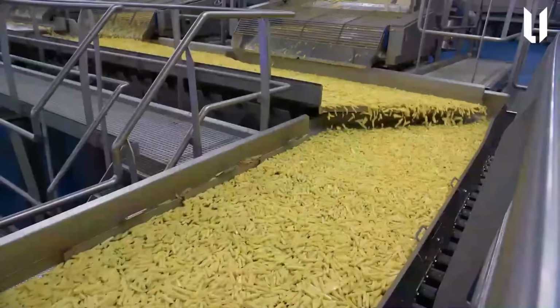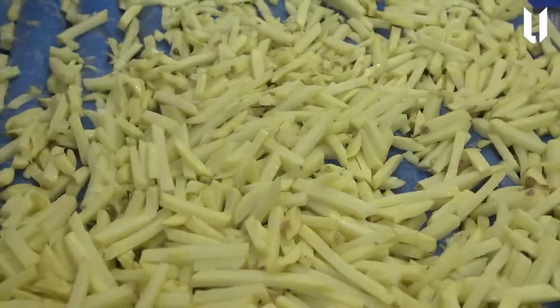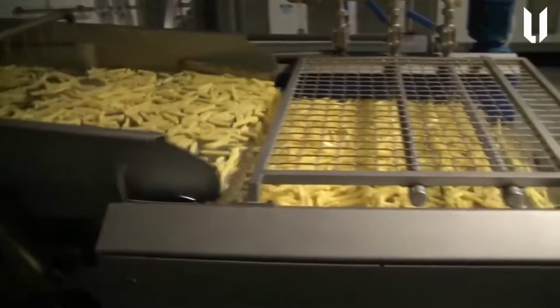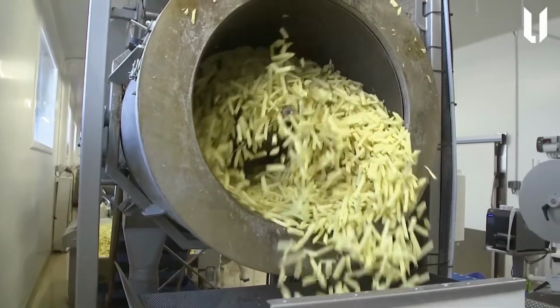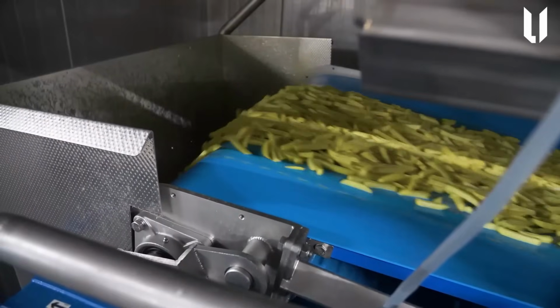After cutting, the potato strips are rinsed in cold water to remove excess starch, which helps prevent them from sticking together and enhances their crispiness. Next, the potatoes are blanched by briefly boiling or frying at a lower temperature. This step softens the interior and partially cooks the fries.